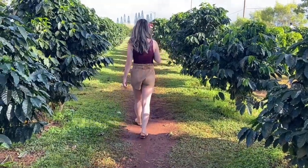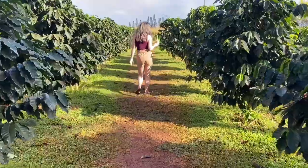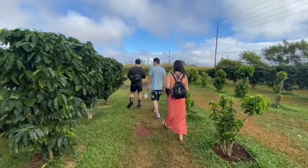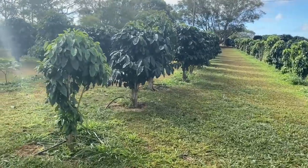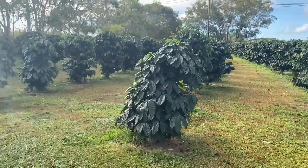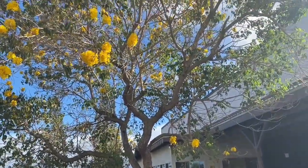Just taking a nice stroll through their beautiful coffee garden. Everything is so green. Pretty much a self-guided tour to look at the coffee trees and see how it transitions into your daily cup of joe. The tour is completely free, and as you can see, there's not a lot of people, so we have the whole place to ourselves. This tree is beautiful, located right in the back of the farm.